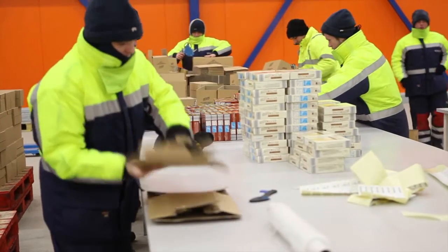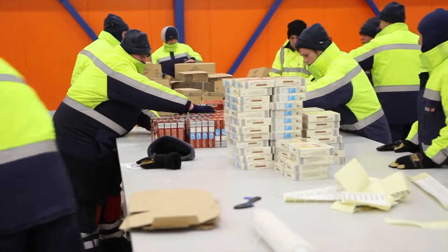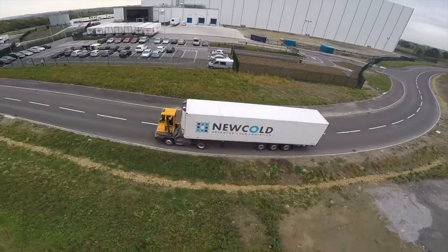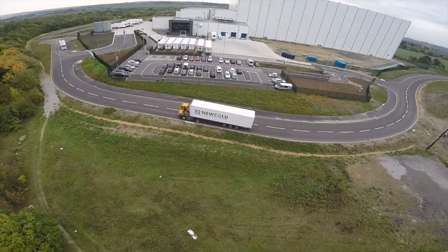I think if a lot of customers will see this building and see what's going on inside, they will think it's brilliant. It's like a family, and we look after each other, and we'll never let each other down. So I think that's one of the major strengths of NewCold, it's more than just a business. Our systems are world class, our people are world class, and it's a privilege to be a part of the team.